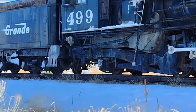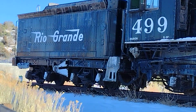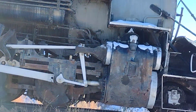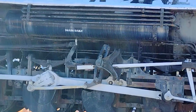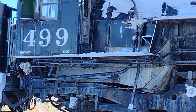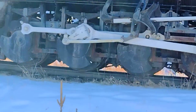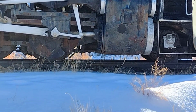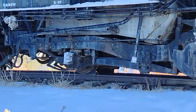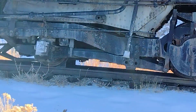This is our friend, the Rio Grande. Magnificent design. How many wheels does it have? 1, 2, 3, 4, 5, 6, 7. This is a trailer in the back. In the front you have, that's one here, 2, 3, 4, 5. Then you have 6 here. So it has 12 wheels in total.